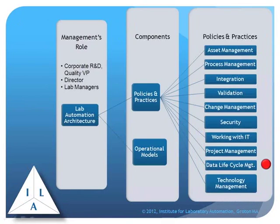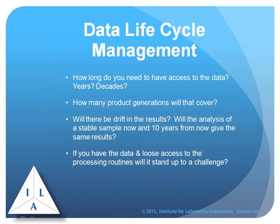The next thing we want to take a look at is data lifecycle management. How long does the data that you have in your laboratory have to be there? Is it years, decades? We gave a course that covered this topic a few years ago, and one of the attendees was from the military. They needed to have access to the data for 75 years. Basically, they need to have access to it as long as anybody who might be affected by it is alive.